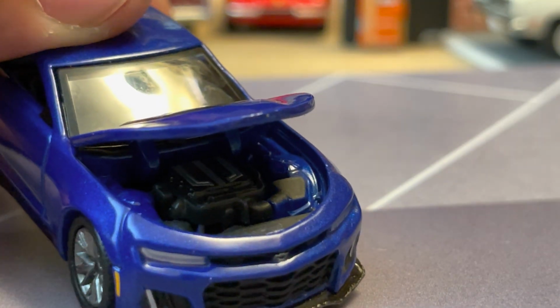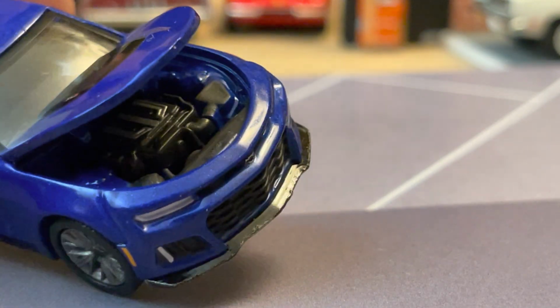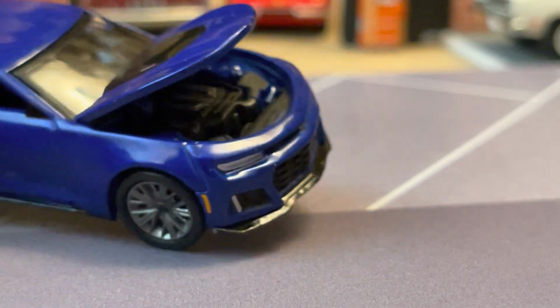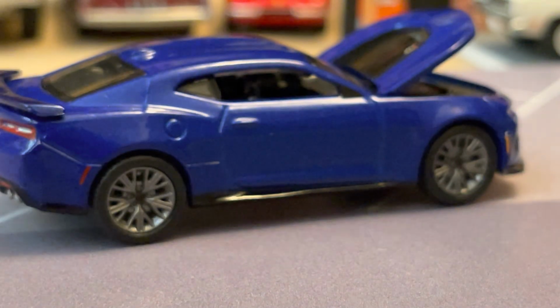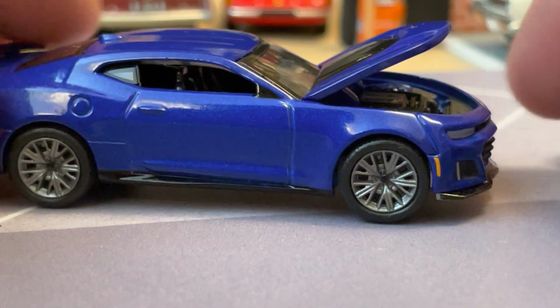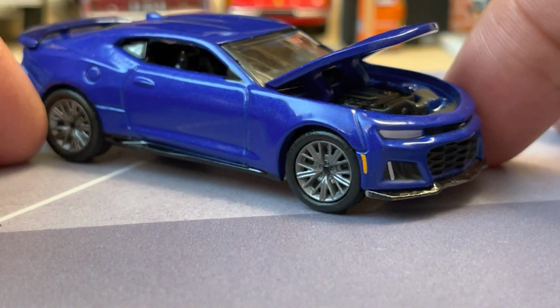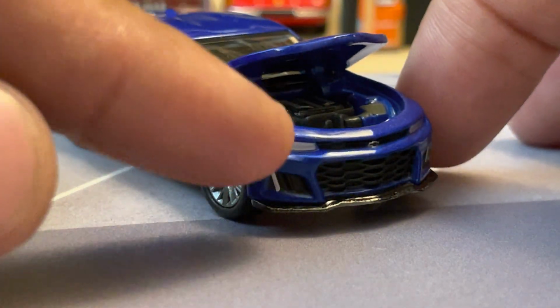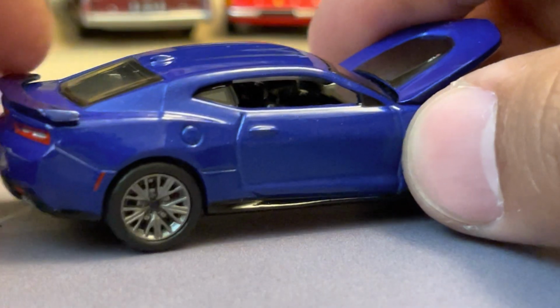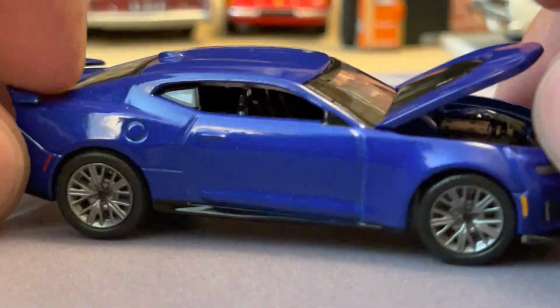Great detail. The only thing about Auto World really is that they don't have separate headlight detail. Everything is metal, but if you look at it the other way, it's kind of hard to criticize someone for that. They're making all this car with a mold. They're not relying on separate plastic injection pieces like Greenlight and M2 do. This is all straight up metal, except for some ancillary parts like this spoiler. But the rest of the car is metal. And it rolls good.